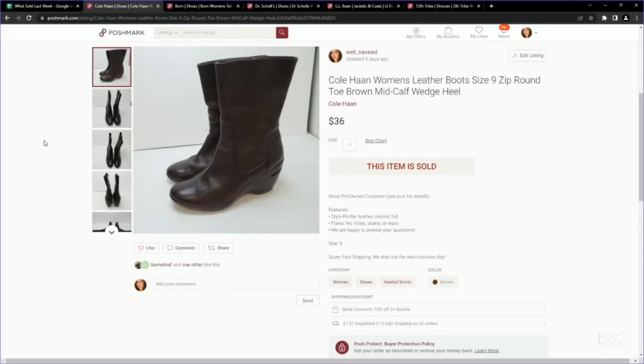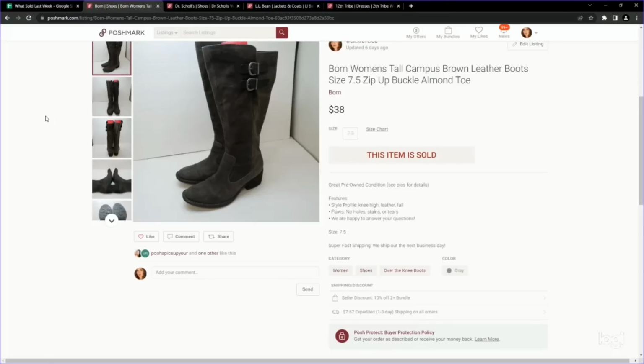I'd highly recommend getting Cole Haan boots. They tend to flip pretty quickly for me. We got these at the bins and they sold for $36. Just a pretty plain pair of leather boots. Also, a pair of leather boots I would look for. This brand is really good. It is Born.